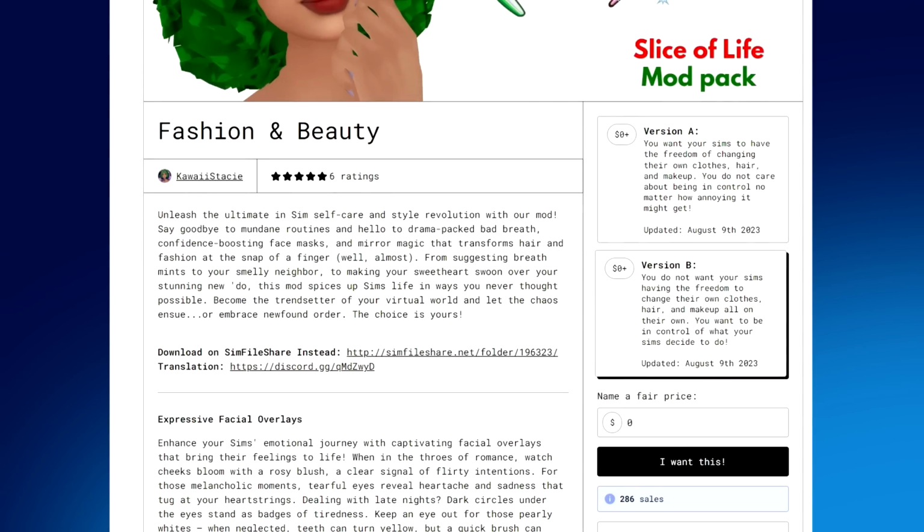Unleash the ultimate Sim self-care and style revolution with our mod. Say goodbye to mundane routines and hello to drama-packed bad breath, confidence-boosting face masks, and mirror magic that transforms hair and fashion at the snap of a finger. Well, almost. From suggesting breath mints to your smelly neighbor to making your sweetheart swoon over your new stunning do, this mod spices up Sims lives in ways you never thought possible. Become the trendsetter of your virtual world and let the chaos ensue, or embrace the newfound order.